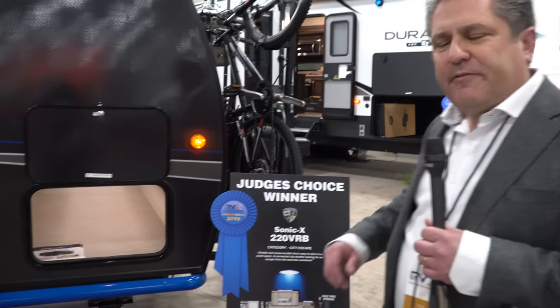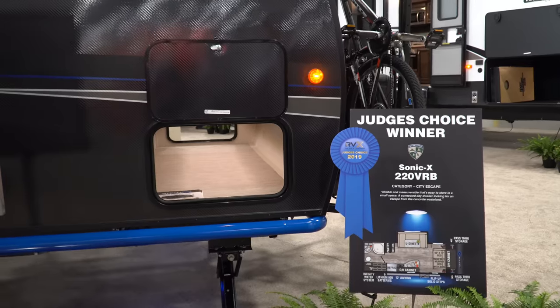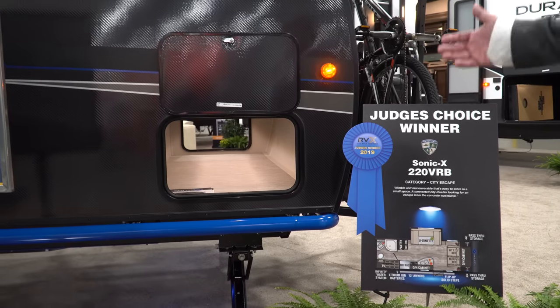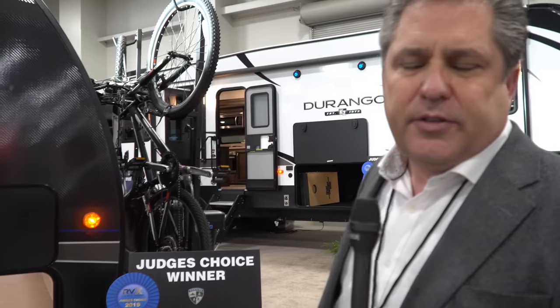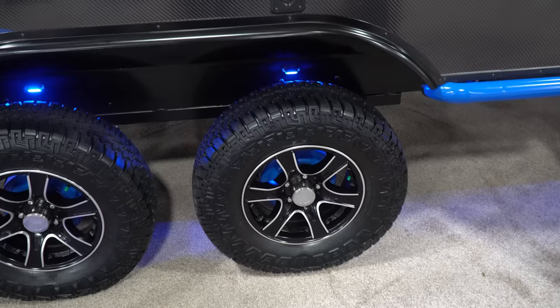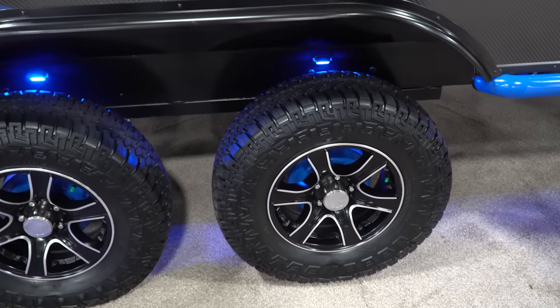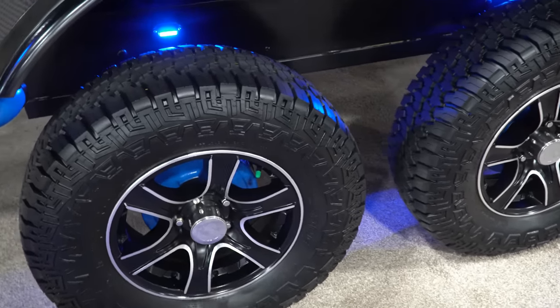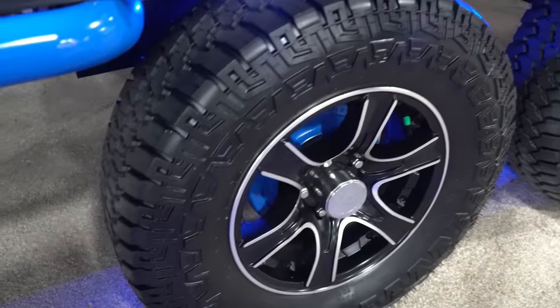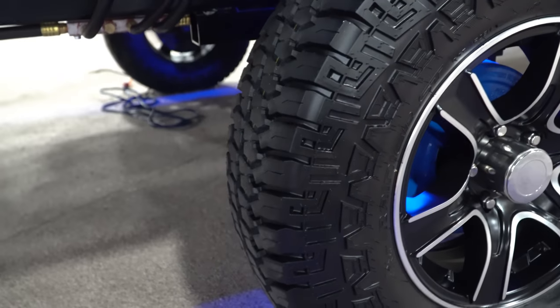Full pass-through storage here in the front for your longer gear, fishing poles, anything else that you're going to put through there. But it just gives you a lot of options and flexibility with a full LED light strip all the way across so you can see what you're reaching for. This is a custom torsion axle system designed by Dexter for us, and it gives you an independent suspension that can give you 6 inches to 8 inches of travel and 30-inch off-road tires.